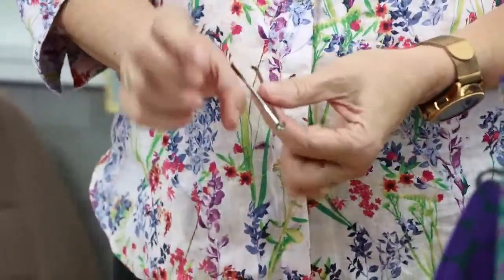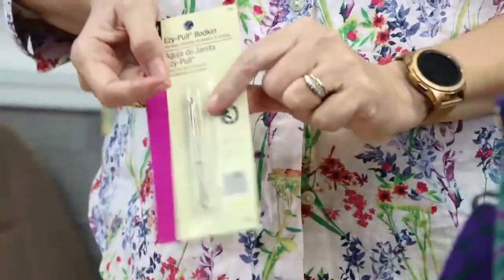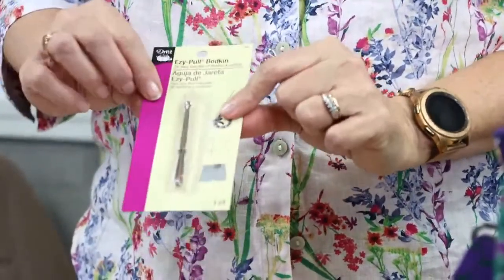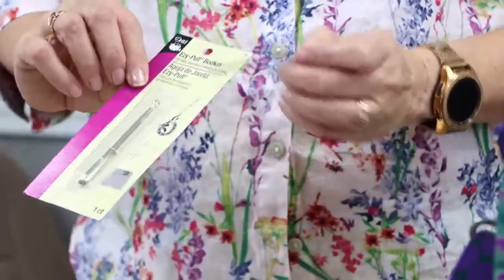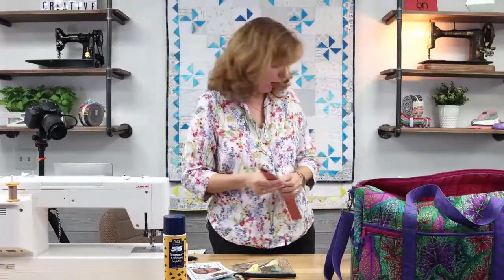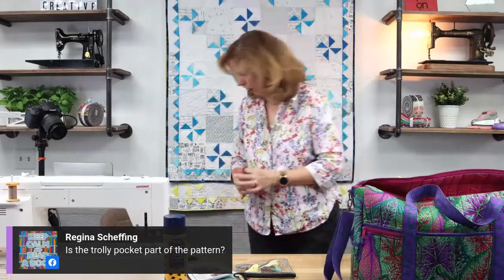So that's called a bodkin. And this is what it looks like in the package. And we've got some of those on my favorites page. So grab yourself one. They're just a few bucks and so worth it just to have in your tools of sewing. It's nice to have that. Okay, so I better put this back on, close it before I lose it.